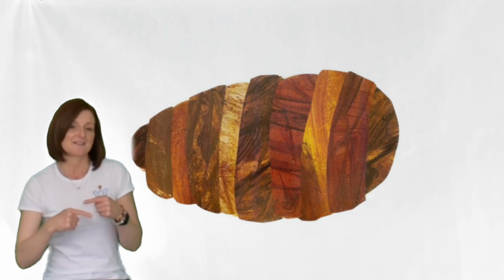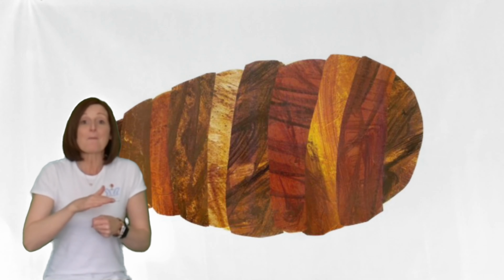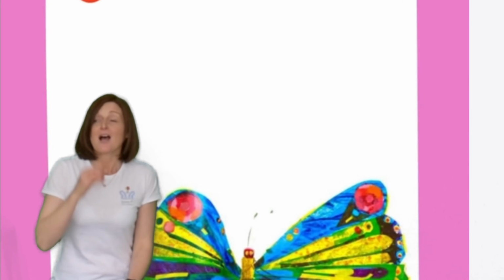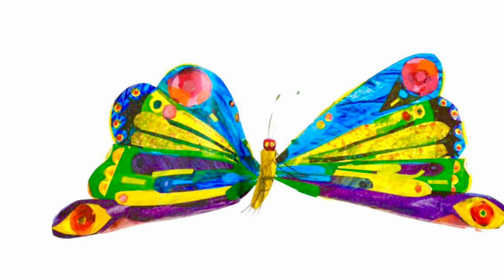He built a house around himself, called a cocoon. And he stayed inside for more than 2 weeks. Then he nibbled a hole in the cocoon and he pushed his way out. And he had become a beautiful butterfly.